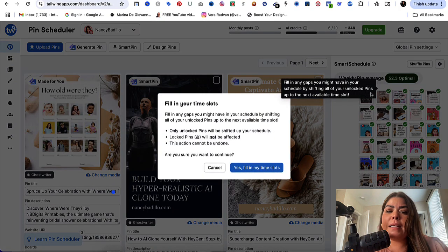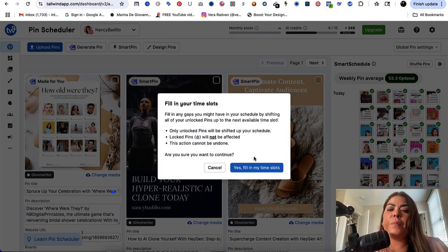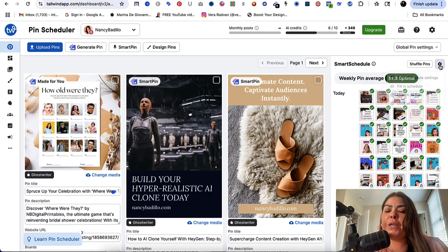So this automatically is going to fill in any gaps that you might have in your schedule by shifting all of your unlocked pins up to the next available time slot. Highly recommend doing this. The next one that we're going to look at is unlock all pins.